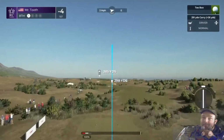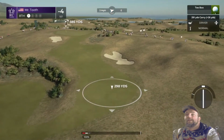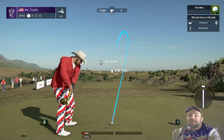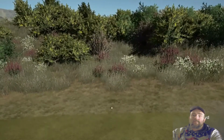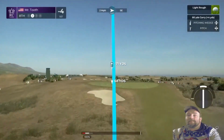On the opening nine, I'm just going to do the front 9 at the eighth and show you how I golf, I guess. Okay, so we're going 3 miles that way. It's not too far, damn it. Just sneaked off the fairway in the first cut. It's not what I wanted.